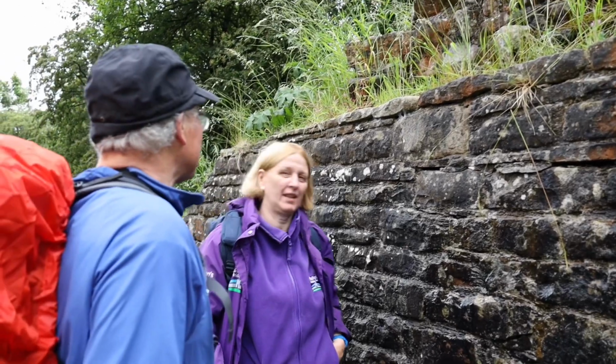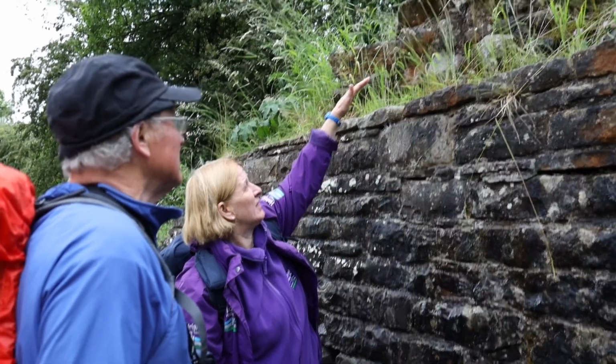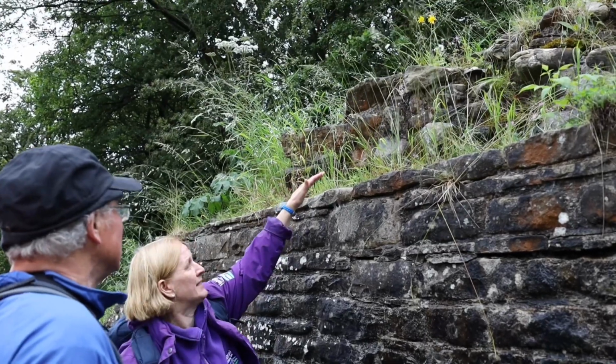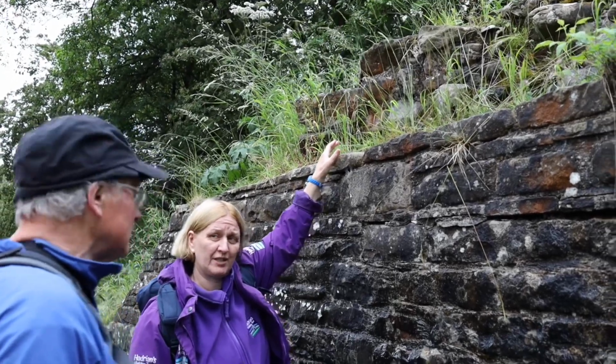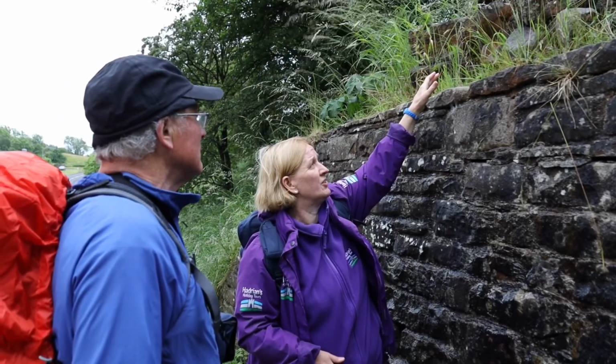Yeah, we've got a holiday business over there and a tour guiding business. So up here you can see a nice chunk of Hadrian's Wall, which all the cars speed past and don't actually recognise is here. It's been saved by Charles Anderson, who worked for the Ministry of Works for a good 40 years, and he was dedicated to saving large chunks of the wall.